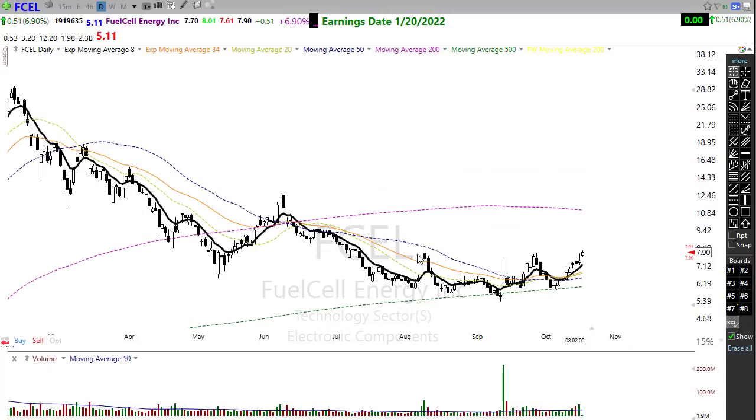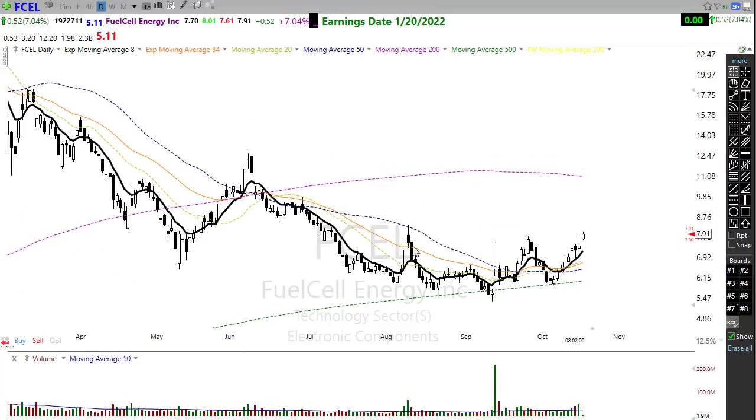I get requests, can you show some less expensive stocks once in a while? Well, this is one of those less expensive stocks that could be setting up. So watch this carefully in here. That possibility that this will move up toward that 200-day looks pretty good at the moment. Keep an eye on that.